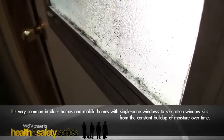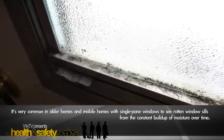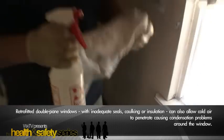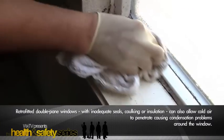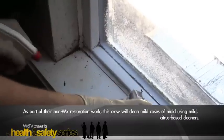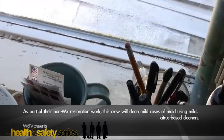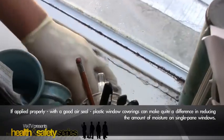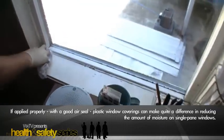There's no amount of insulation that will eliminate a cold window surface from condensating water out of humid air. Moisture buildup on single pane windows or metal frame windows needs to be cleaned off regularly to prevent mold growth and also structural problems in the window framing from rot. Temporary weatherization measures such as plastic window coverings can act as a storm window and help out quite a bit with reducing the amount of water condensating on a window.